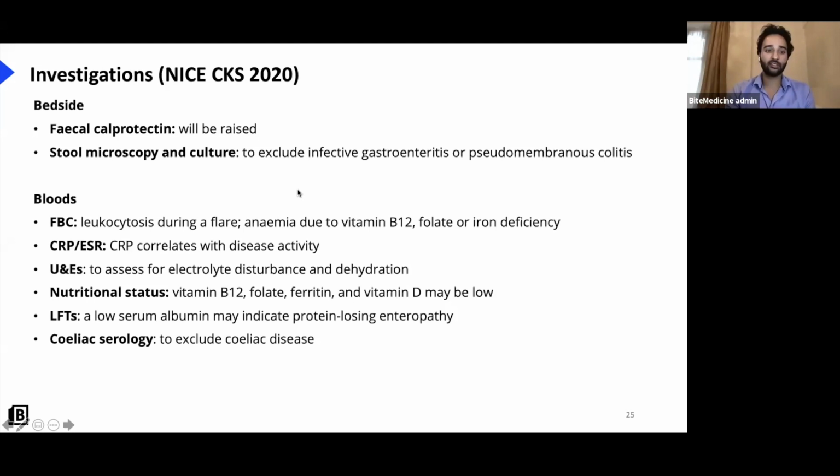Moving on to blood. These are a few specific bloods that you're advised to do. Full blood count: you could have anemia due to various different things. As we said, malabsorption and malnutrition are more common in Crohn's, but possible in ulcerative colitis as well. If you're having a flare of your disease, then you could expect your white cell count to be significantly elevated as well. Similarly, if you're having a flare, CRP correlates with your disease activity. ESR is really important when you are calculating the severity of a flare in ulcerative colitis as well. So make sure you measure that as well.